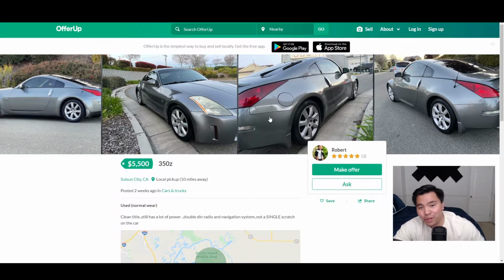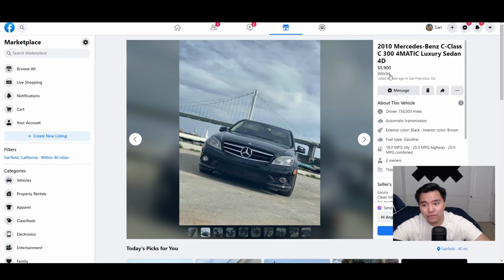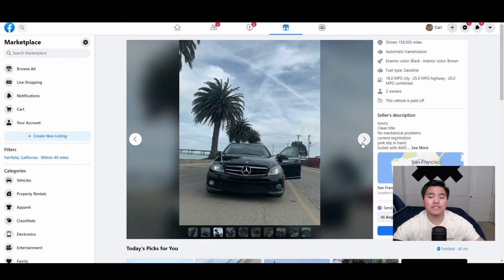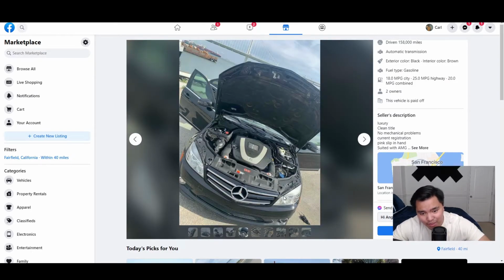And from here, we're moving on to our next car, which is a 2010 Mercedes-Benz C-Class C300 4MATIC luxury sedan with four doors. Now, if you're looking for more space, a back seat, and just a luxury type of car, you can definitely get this car for $5,900. It has a clean title, no mechanical problems, and current registration, pink slip in hand, which is really good. If you were to purchase one of these cars, though, I would definitely recommend having a professional or a mechanic with you, just to double check that there are no hidden issues in the car. But in the engine bay, it looks really clean.